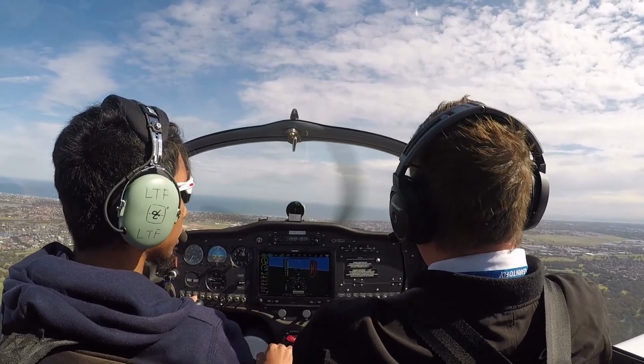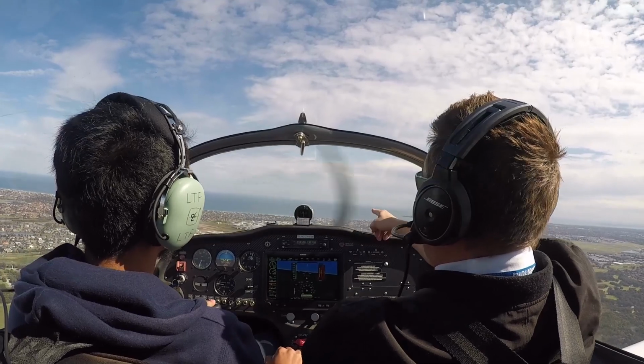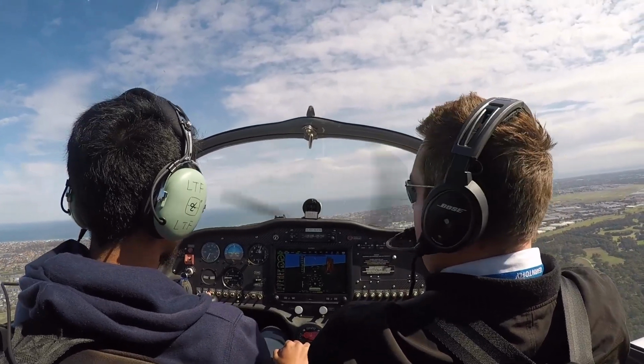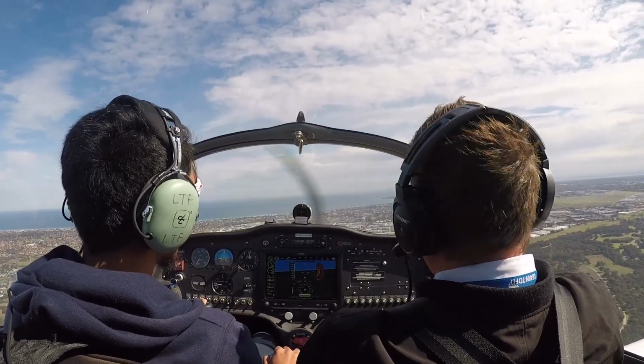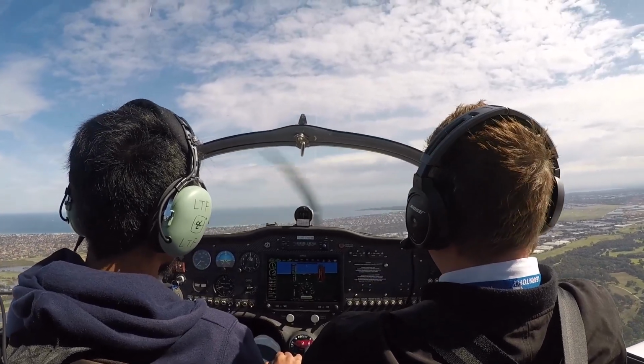Now we'll try to fly a base leg on the southern end of Woodlands Golf Course over there. We're not going to go as wide as the Foxbed is because we're professional pilots. We're going to start to reduce our power a little bit. Just maintain 1,000 feet for now.